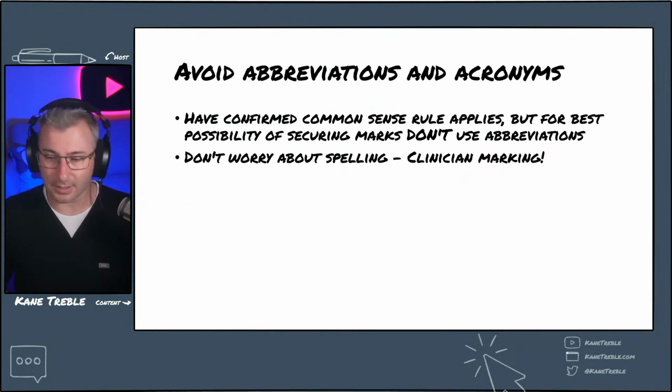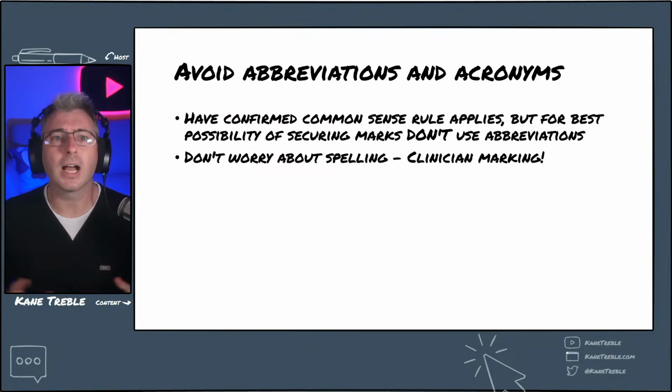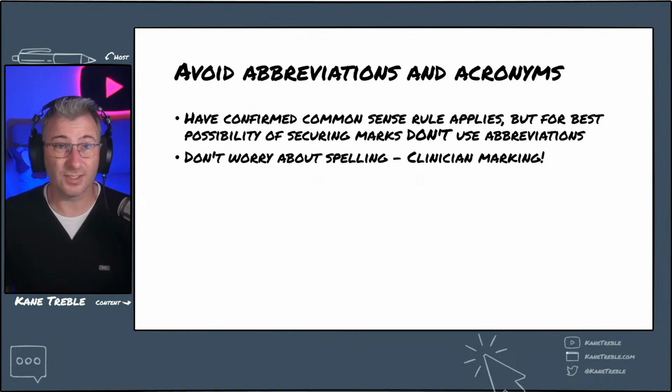Avoid abbreviations and acronyms. We've had confirmation that the common sense rule applies, but for the best possibility of actually getting the answer right, don't use any abbreviations. If, for example, they're talking about a cardiac case and an irregular heartbeat and you forget and write AF, the clinician marking that is going to see that, know exactly what you're talking about and say, yeah, cool, I'm okay with that, most likely. But to minimise any chance of misinterpretation, the official advice is still don't use abbreviations, don't use acronyms, even ones that you think everyone knows. Try and presume that nobody knows that one. A handy thing, if you do have a few minutes free at the end of the exam when you're finished, try and run through quickly and catch yourself: have I used any abbreviations anywhere?